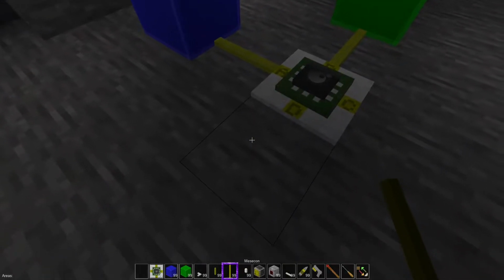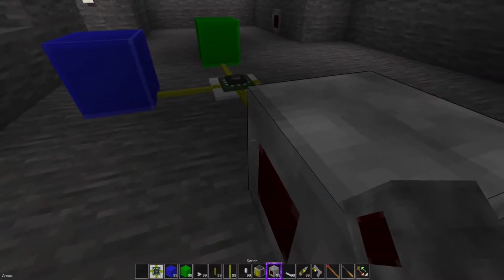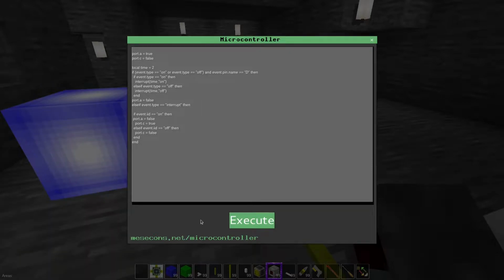I'm still trying to figure out the code. And a switch. So when we turn on the switch, nothing happens. D comes to life. But if we go in here and we paste said code, hit execute, there's no issues here. So first I'm telling it that port.a, now pins are inputs, ports are outputs. And this is just very basic. So port.a is true, port.c is false, right off the bat. And you can see that light up.